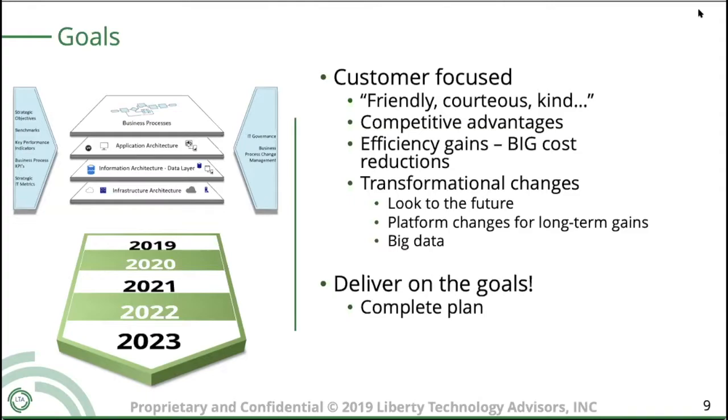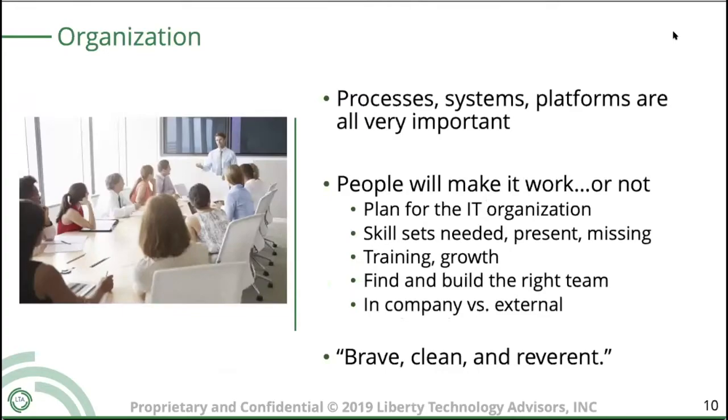But really back to the goal of this, the element of the IT roadmap is to be customer focused. From there, developing the roadmap, you need to deliver on the goals. So complete the plan. Having a plan is great, but you also need to manage to that plan. I'll speak a little bit more about that later.